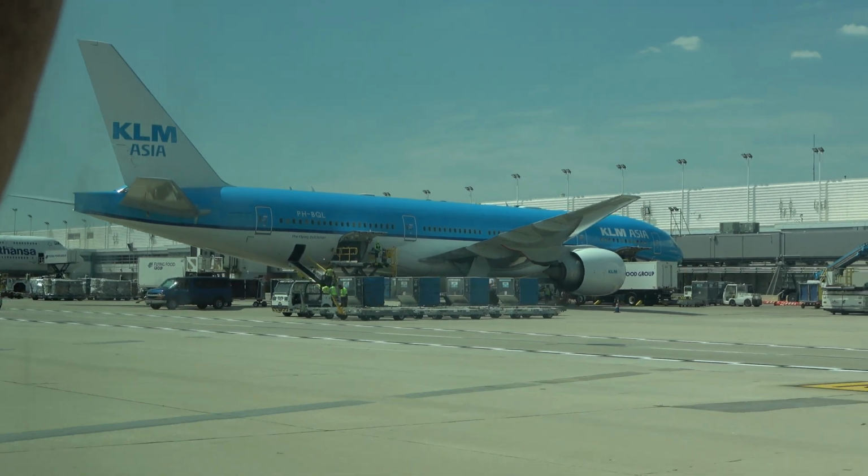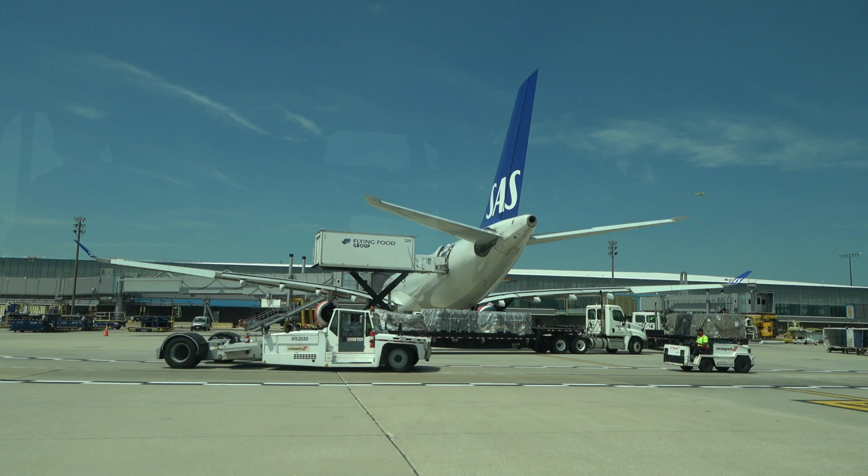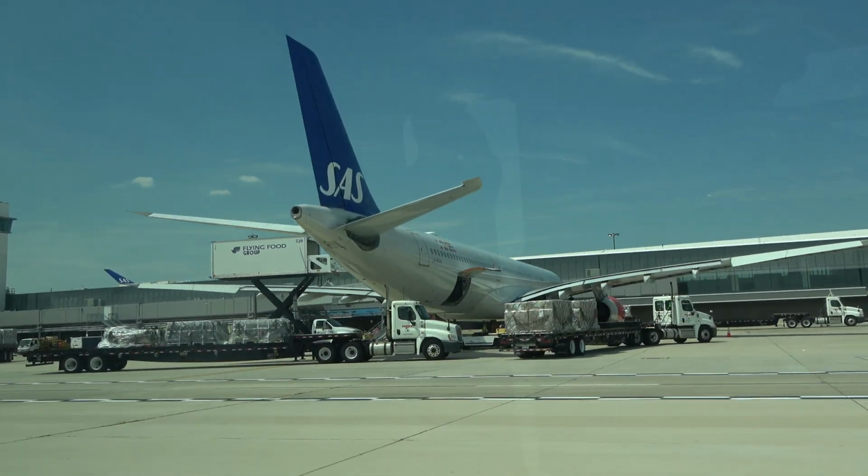Check out the Goodyear Blimp Instagram page as well. If you're interested in the Goodyear Blimp, we'll be doing some spotting over there when it's out, which is kind of sporadic, so we'll try to catch it next time that it's out.